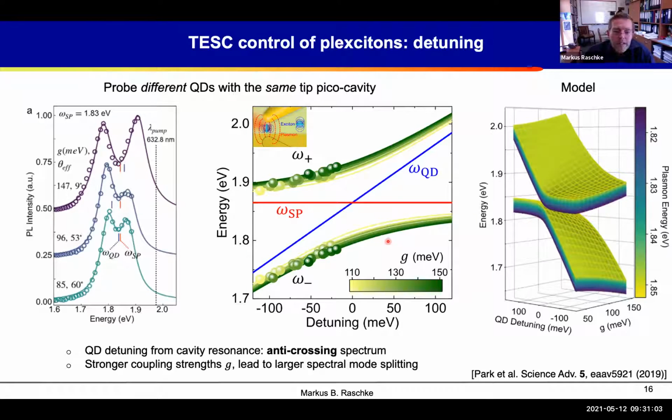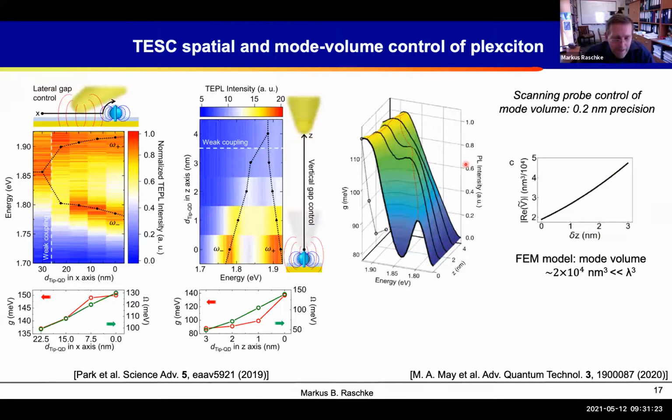We can model these data and describe this in a three-dimensional plot, where one axis is the quantum dot detuning, another axis is the coupling strength, and then the energy values, and this gives you these two anti-crossing spectral surfaces. The interesting question, which was already raised, is how confined is the optical field, and what are the details of this transition from the weak into the strong coupling regime.